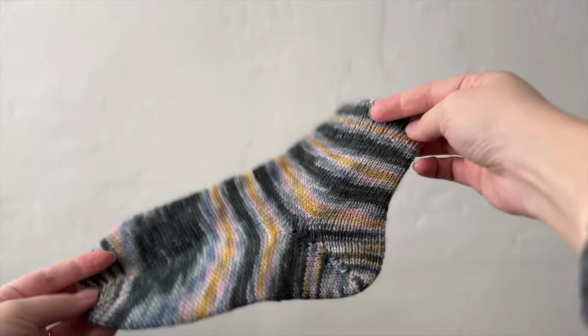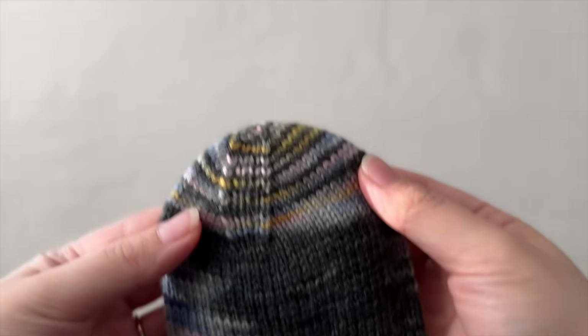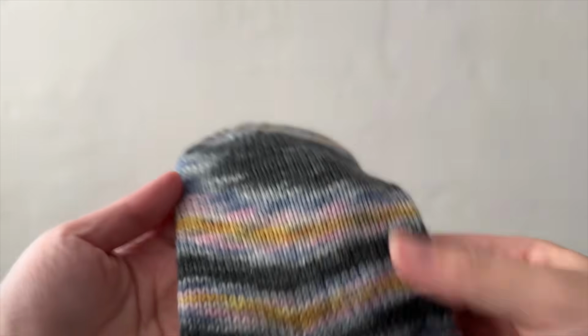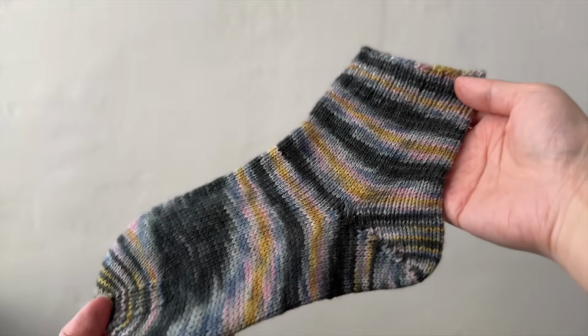I'm making a separate pair for myself, but this first pair I made ended up being a tad too small, and I was already planning on making some socks for somebody who has feet slightly smaller than mine. So I ended up repurposing these and wrapping them up as a gift knit. So that is the first gift knit.